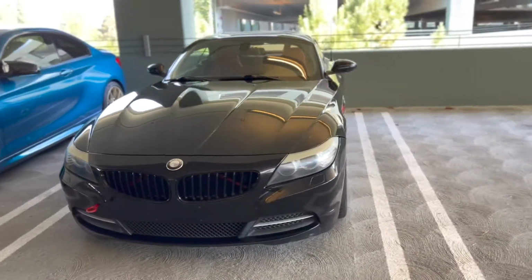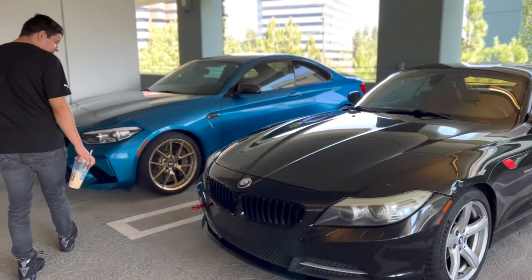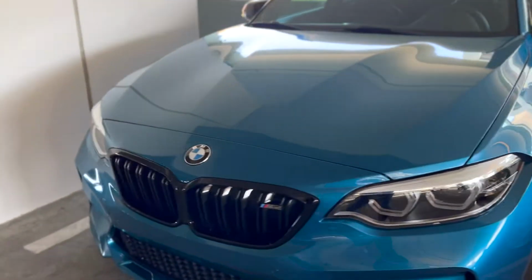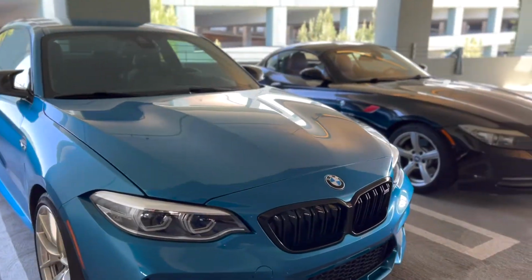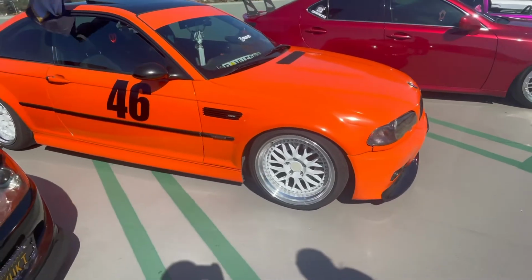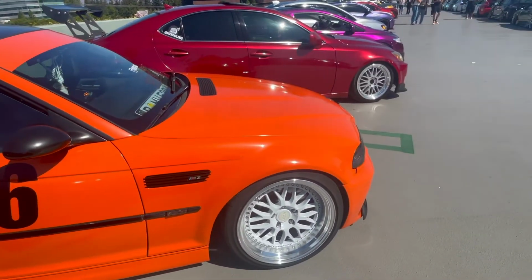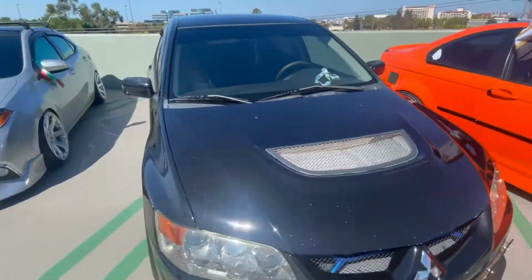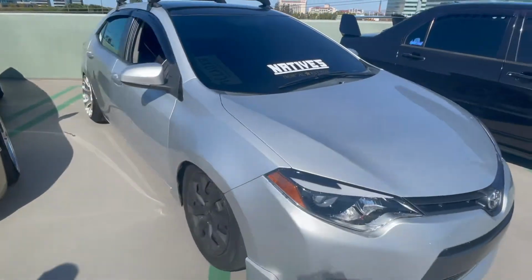Alright guys, so we got this Z right here. I couldn't jump an M2, it's too small. Look, it's cute, like in the inside. It looks tight though. The Corolla, okay.